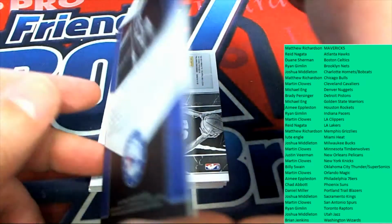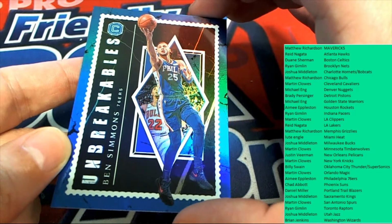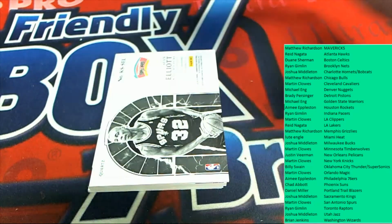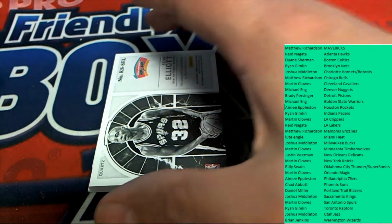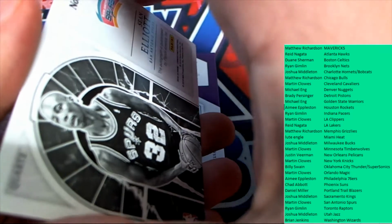Yeah, it's really nice looking. Kind of a stamp look. I like the way they put the stamp on here, right? Pretty cool. Nice insert. The first hit out of the box break is going to go to San Antonio.